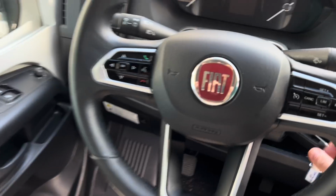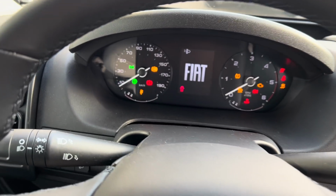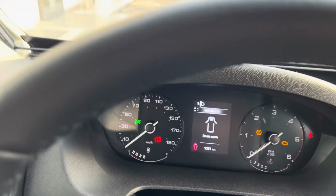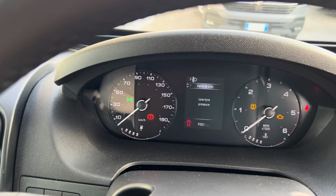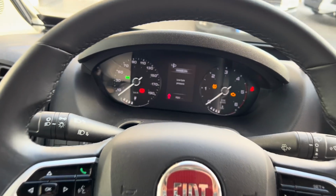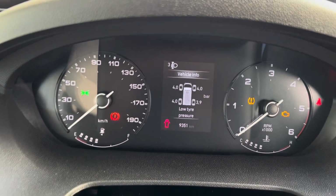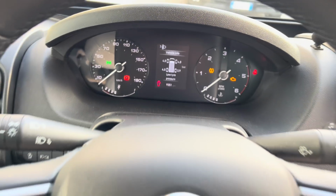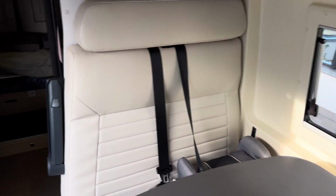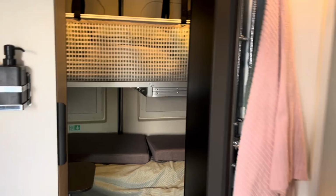Well, this is probably a Fiat Ducato thing, but when you turn on the ignition every single time, I get a low tyre pressure warning, and that's a little bit frustrating because I've set the pressures to where I want them to be, which are a bit lower than the manufacturer's design of 80 psi. I just found the ride way too crashy at that, so I reduced it to 4 bar, which is about 60 psi, and it is significantly better, but I still get the warning, and I can't seem to be able to recalibrate that, so they're going to look at that for me.